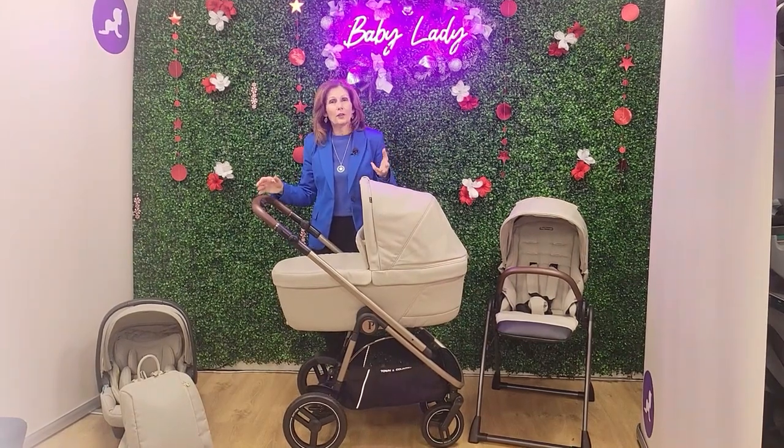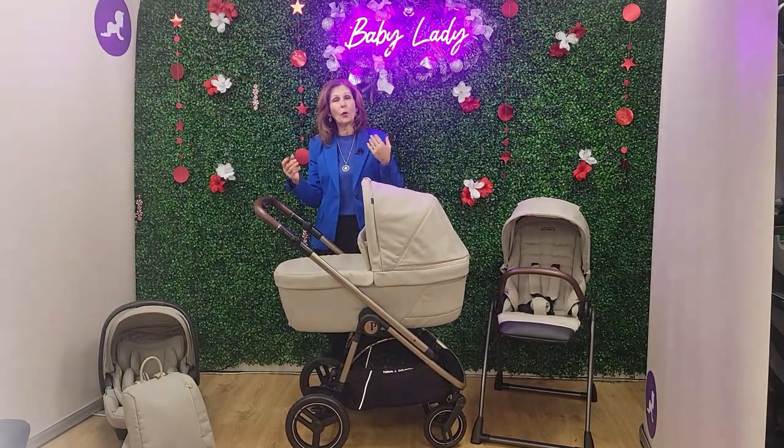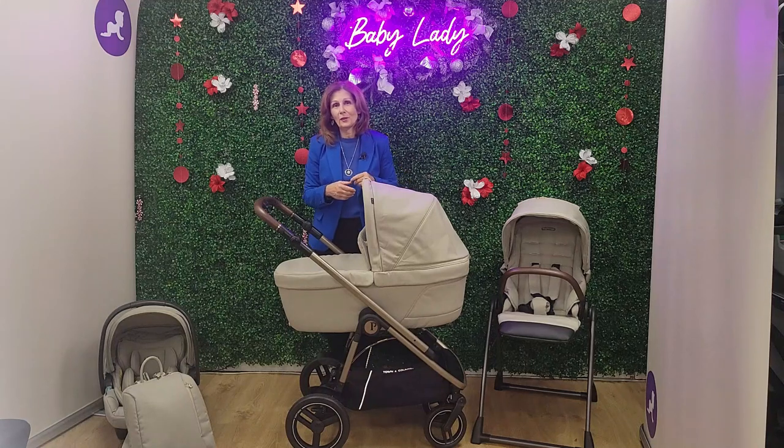Are you looking for a solution? Do you have an outdoor lifestyle where you need a pushchair that's going to cope with all types of terrain? Something with extra suspension, maybe something hard wearing that folds up really compactly? I might have the solution for you.